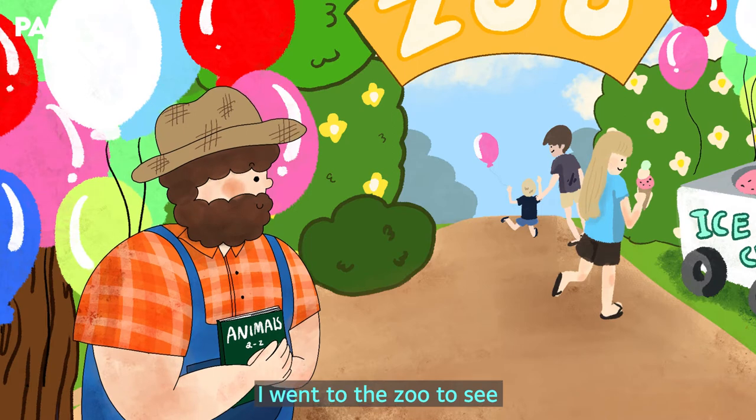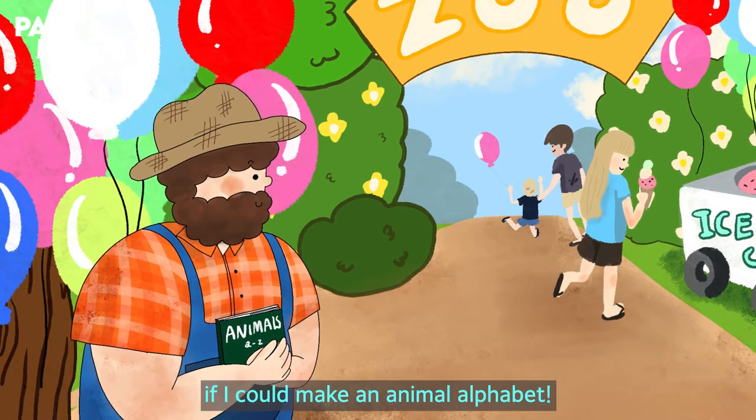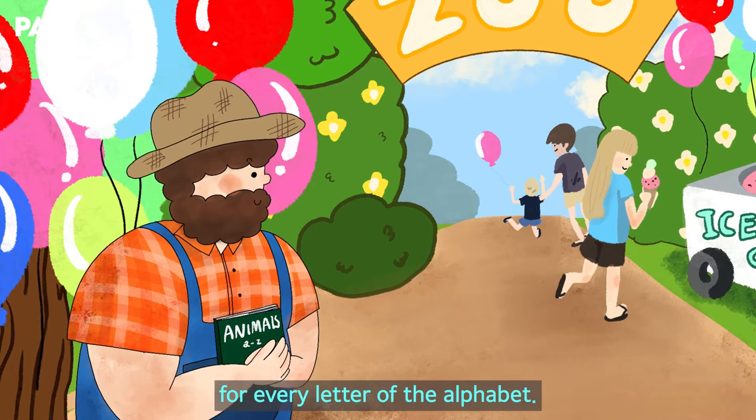I went to the zoo to see if I could make an animal alphabet. I wanted to find one animal for every letter of the alphabet.